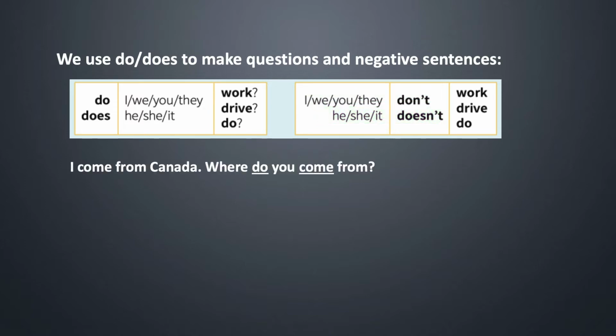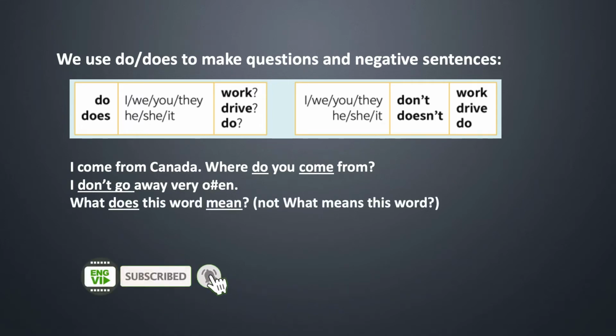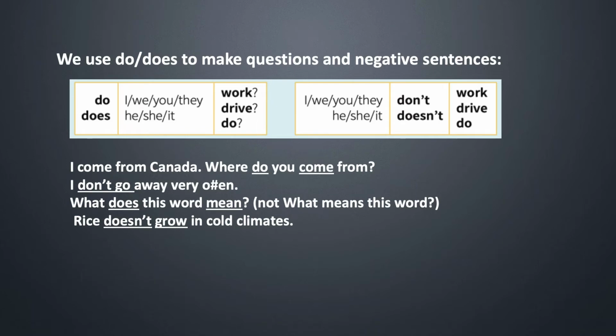Let me give you some examples. I come from Canada. Where do you come from? I don't go away very often. What does this word mean? Not what means this word. Rice doesn't grow in cold climates.